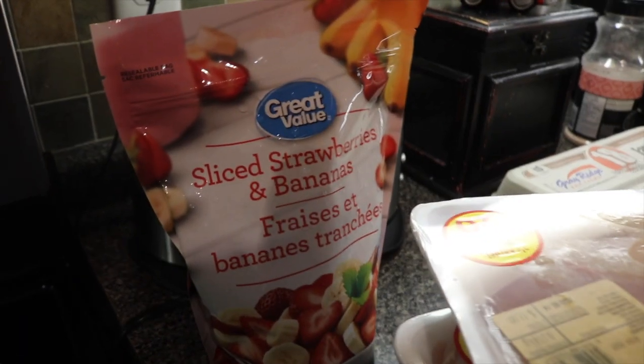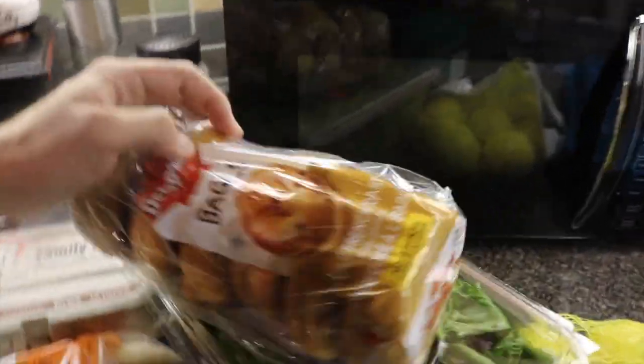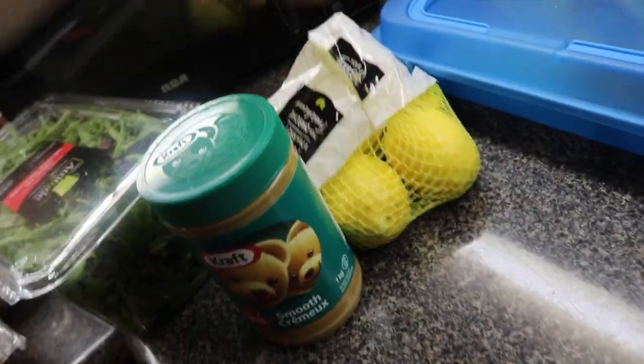Guys, so this is what we picked up. Picked up some strawberries, chicken, beef, some rice here, eggs, bagels. These are the maple French toast ones. Pretty sick. Also got some spring mix, some lemons, and some peanut butter. Already got a lot of the other stuff, so this was basically just a little top up to last me for another week. Other than that, got everything else, so time to get cooking.